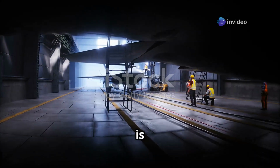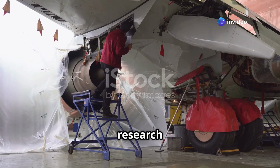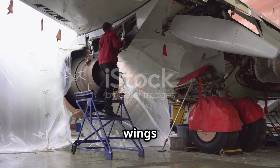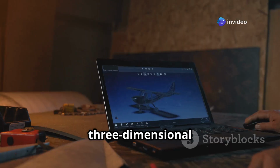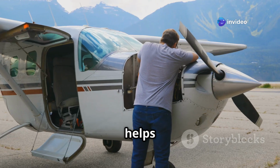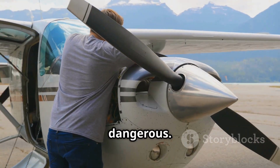So, what kind of work is SwRI doing? A lot, actually. Their role is to research and test how different parts of an aircraft break down, from the fuselage and wings to the internal electronics and wiring. They use advanced tools like fatigue analysis, vibration testing, and three-dimensional modeling to simulate real-world wear and tear. This helps predict future problems, like cracks or corrosion, before they become dangerous.